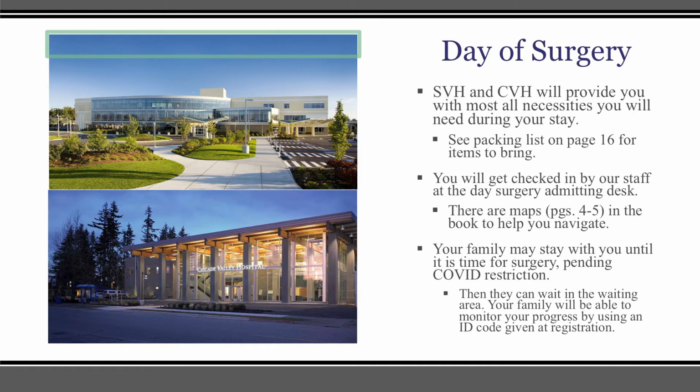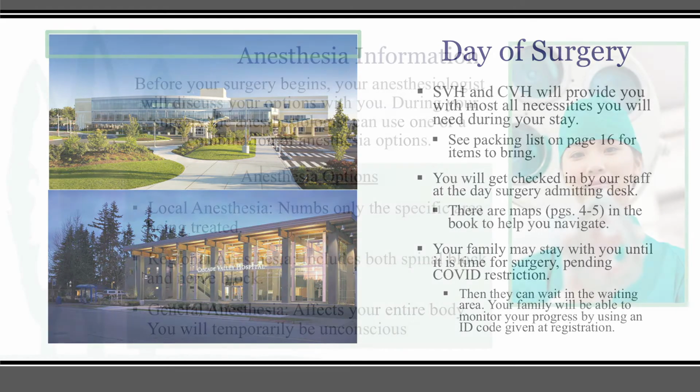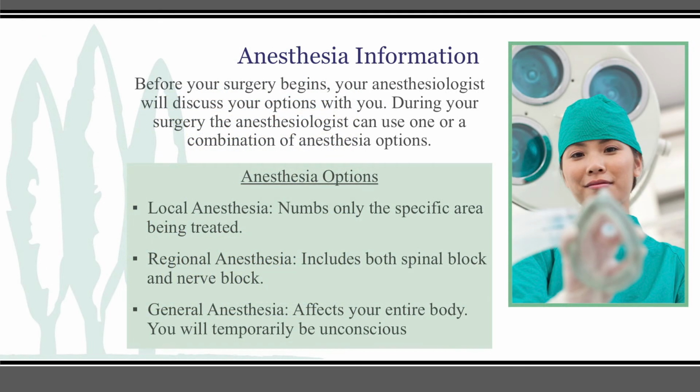A nurse will come and take you to a preoperative room to get ready for surgery. You will change clothes into a hospital gown. They will take vital signs, and the nurse will review your medical history. They will start an IV and do one final skin preparation. The anesthesia doctor will talk to you about your anesthesia options. Your surgeon will meet with you and put their initials on the surgical site.